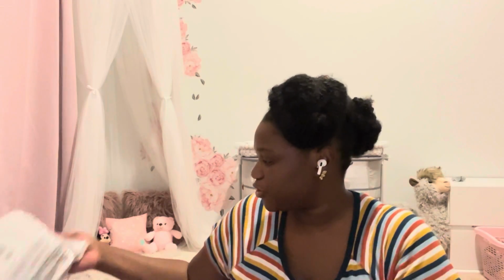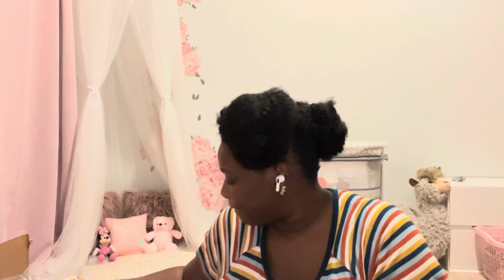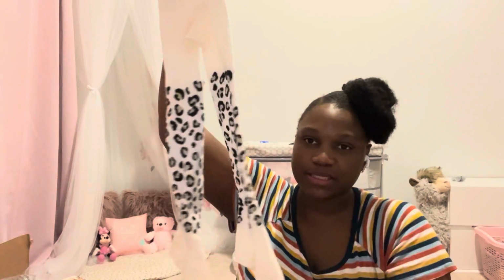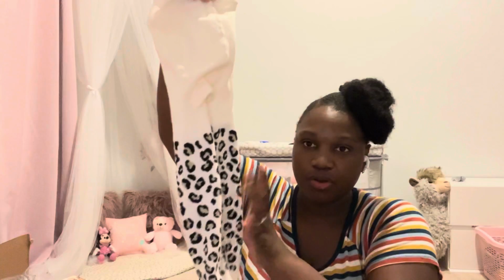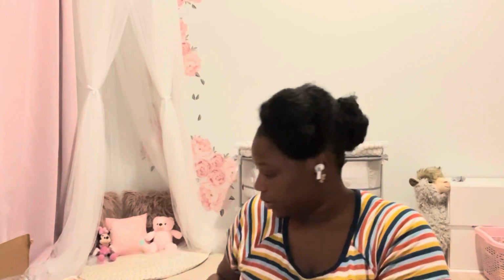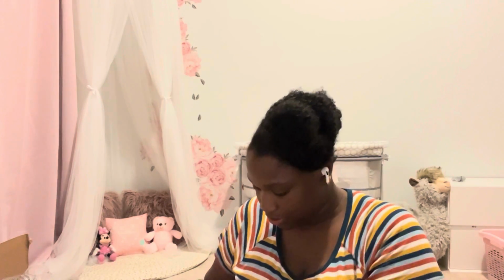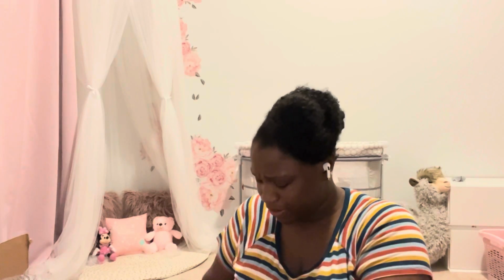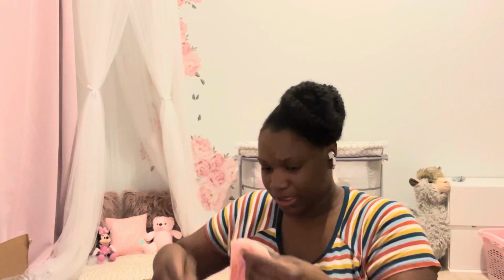Hey, y'all. I'm about to show y'all some of the items that I got from Gap and Old Navy. These are the other tights that I bought to go with those boots. So now, like I said, I just need to get a dress or a skirt or something to pair with them. And then I got them quite a bit of pajamas, just because they needed some new pajamas for the winter time coming up here. It'd be pretty chilly in this house.